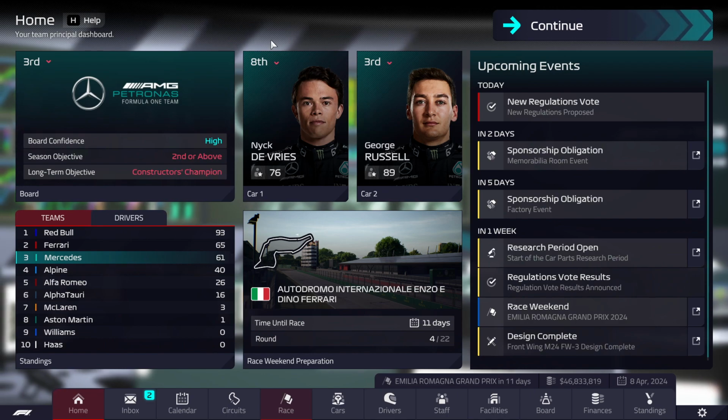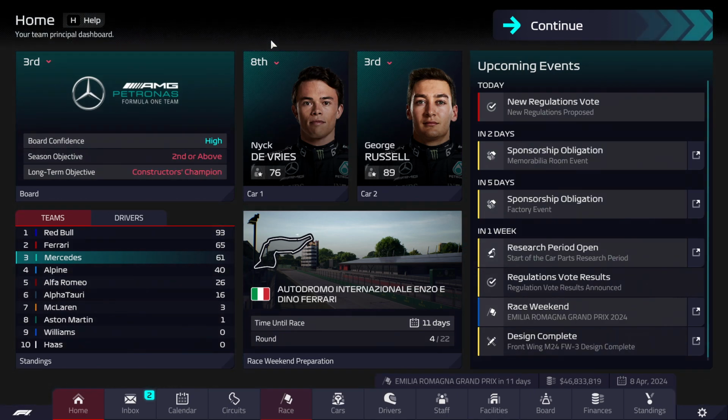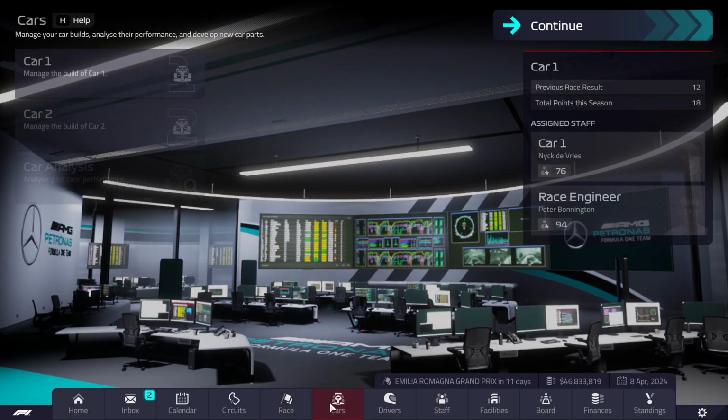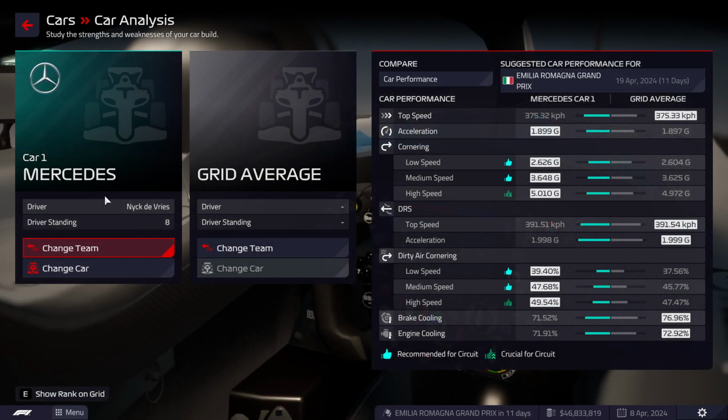Here's Mercedes, and I have realized we are complete freaking dinguses. Why? Well, I figured out why Australia went upside down for us, and that's not a geography joke. The brake cooling on this car absolutely stinks.